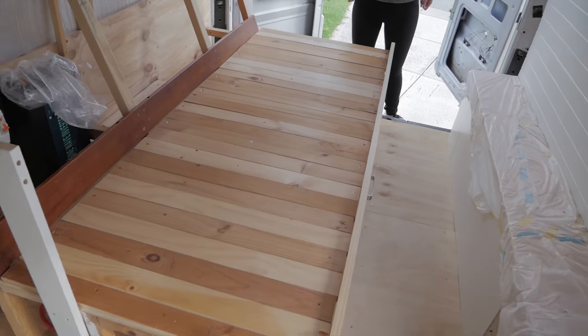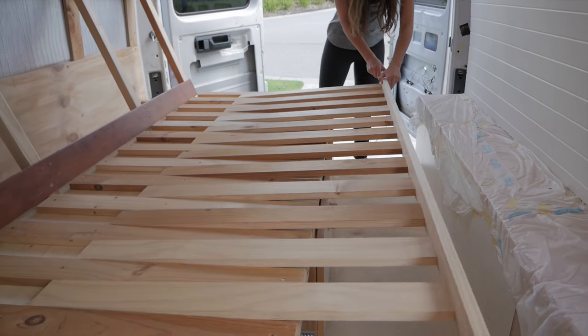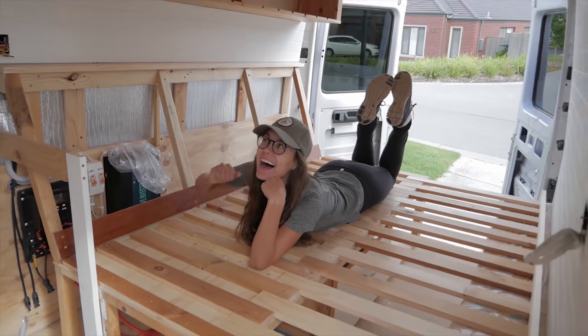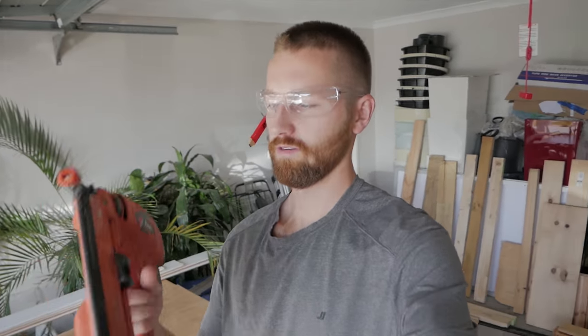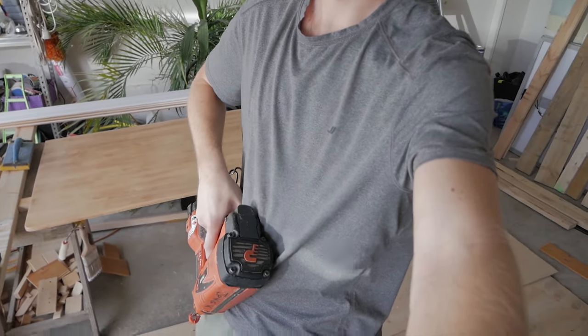We finished the bed. Look at that. Weapon of choice for putting on the pine lining. Standard issue. It's nice and discreet. Put it in your belt, whatever.